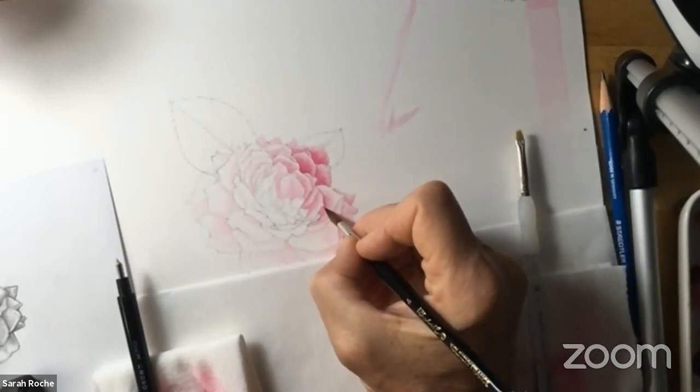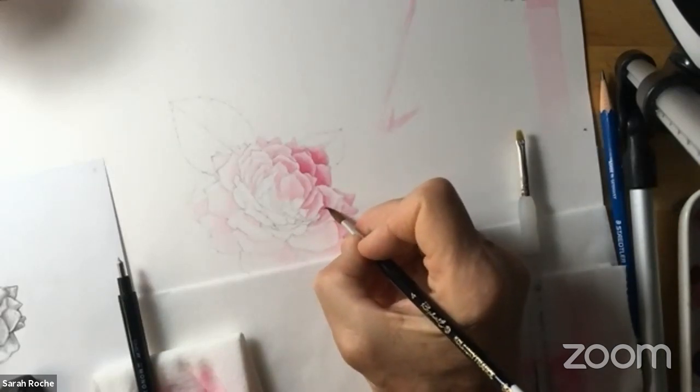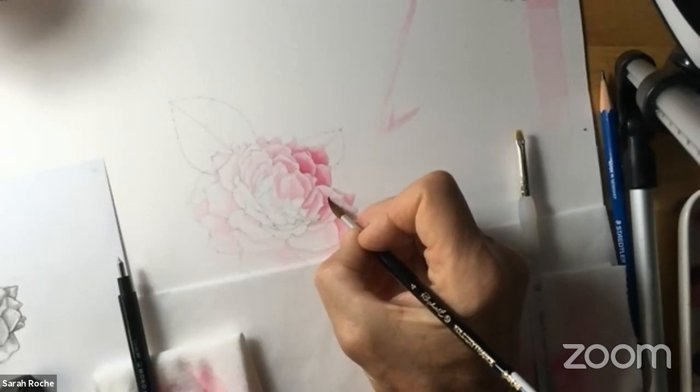There's a question here. Was the original rose drawing traced onto paper or hand drawn? I originally hand drew it.